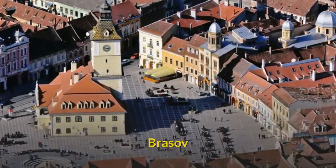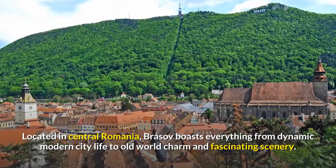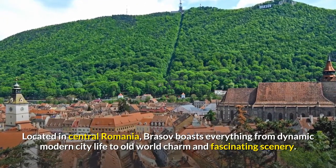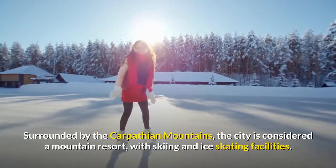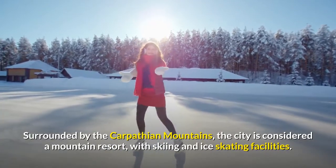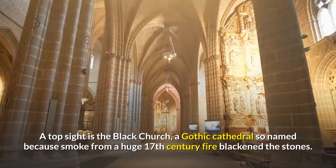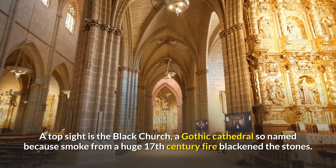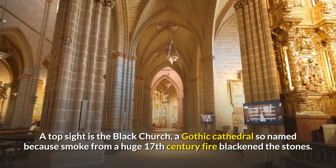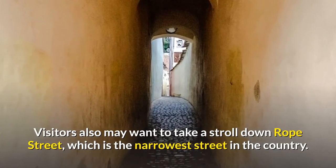Number 3. Brasov. Located in central Romania, Brasov boasts everything from dynamic modern city life to old-world charm and fascinating scenery. Surrounded by the Carpathian Mountains, the city is considered a mountain resort, with skiing and ice skating facilities. A top site is the Black Church, a Gothic cathedral so named because smoke from a huge 17th-century fire blackened the stones. Visitors also may want to take a stroll down Rope Street, which is the narrowest street in the country.